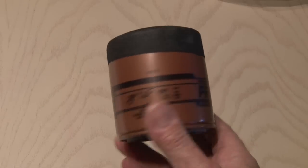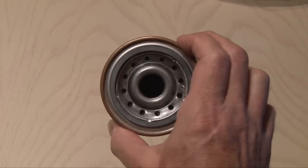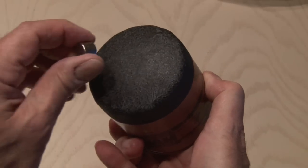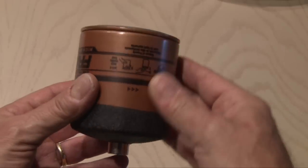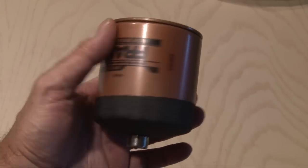The next time you change your oil, take that brand new oil filter and take a strong magnet and stick it on the bottom. Tiny metal shavings that just about every engine produces will now stick to that magnet instead of possibly passing through to the engine.